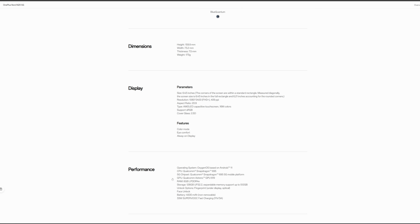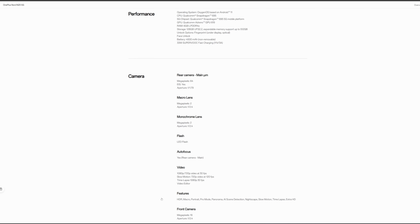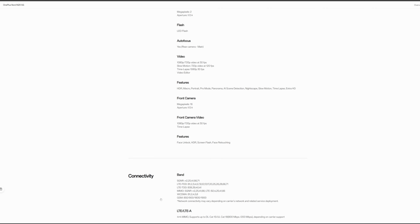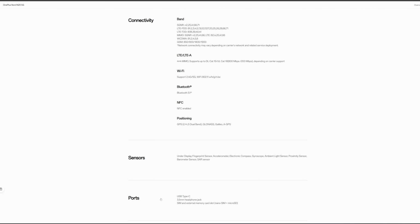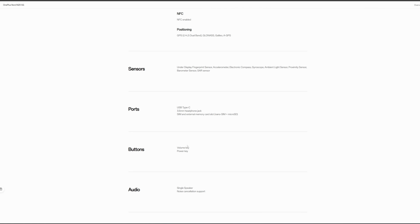You're looking at a Qualcomm Snapdragon 695, which is a 5G chipset, a Qualcomm Adreno GPU, 6 gigs of RAM, 128 gigs of storage, which you can upgrade because this does have an option for an SD card in it. You can unlock the phone with fingerprint, facial recognition, or PIN code passcode. You've got a 4,500 milliamp hour battery and 33 watt supercharging.